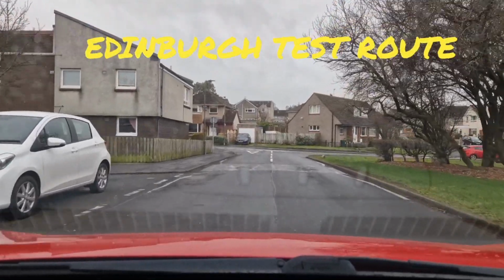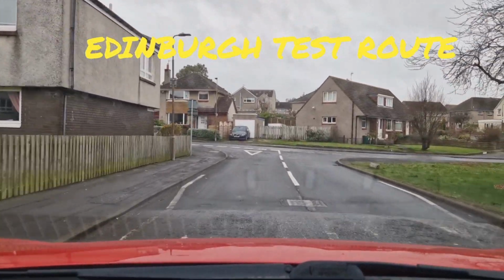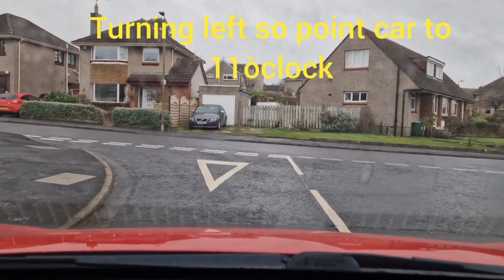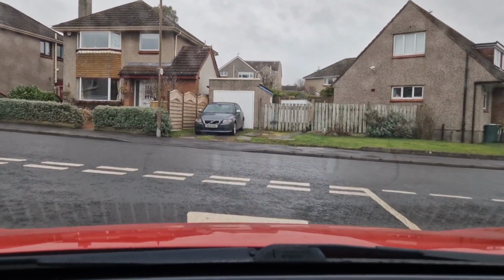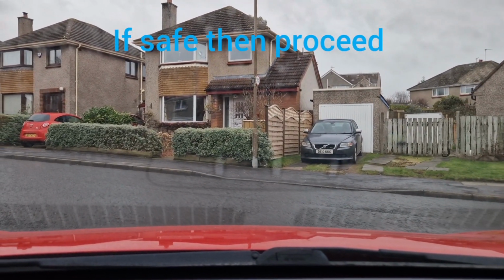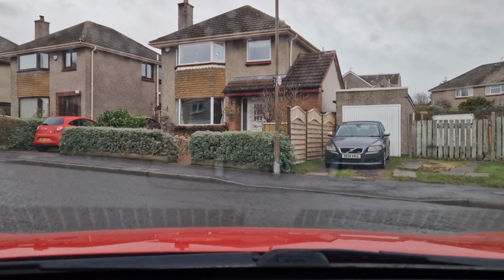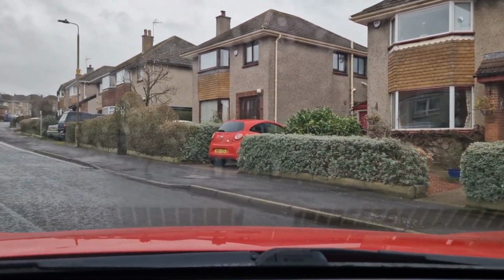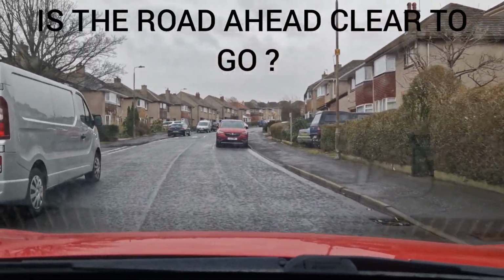So we're just leaving the test centre at Currie. We're going to turn left. As we come up to the junction, we're going to look to the right hand side, pointing the car to 11 o'clock. If it's safe to go, we're just going to move out. Have a good look up the road. If there's a car parked on the left hand side, it means we're going to have to go onto the wrong side of the road, just briefly.